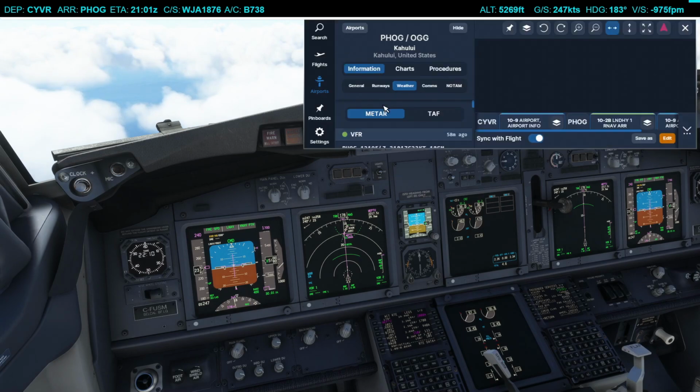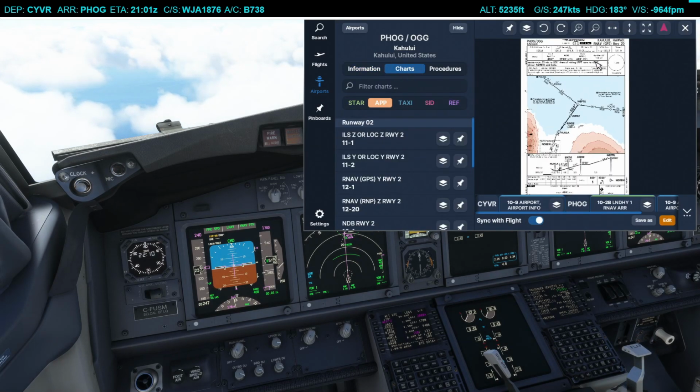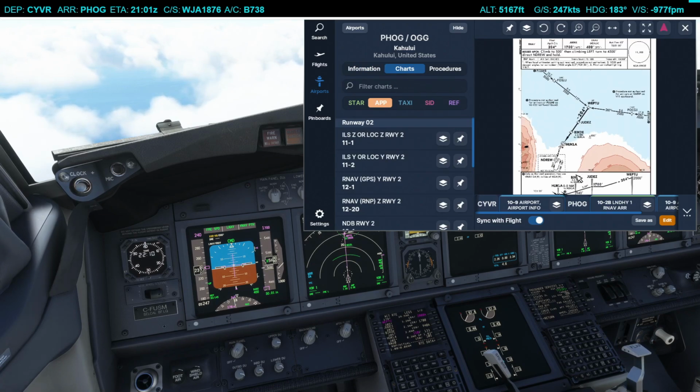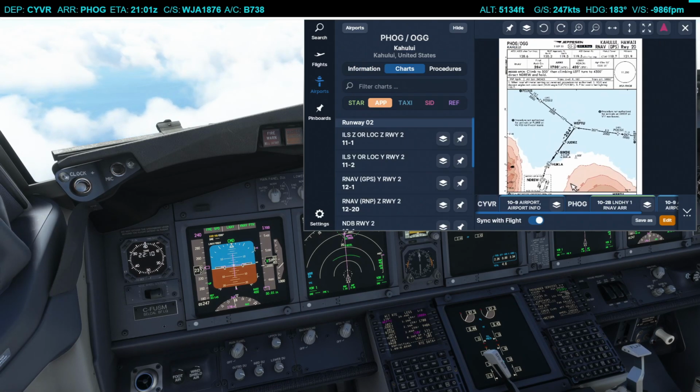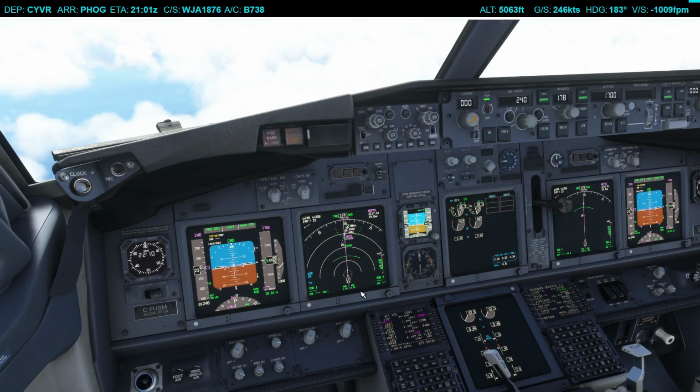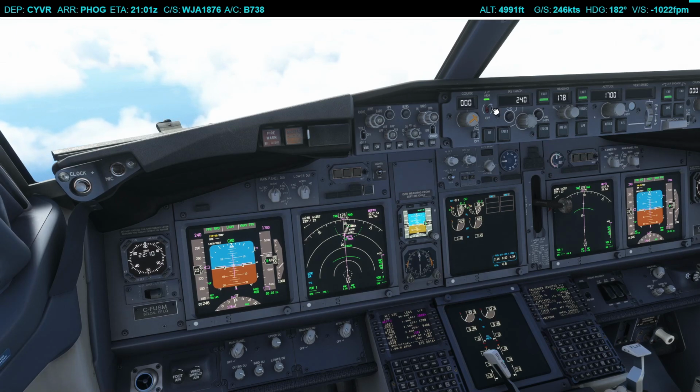Our missed approach altitude is going to be 4,300 feet. So after below 1,000 feet on the RNAV approach, we'll go ahead and set our altitude to 4,300 feet. Pretty standard RNAV approach. A lot of guys will bug the altitude about 100 feet above minimums to help them land the airplane down. So that's what we'll do.